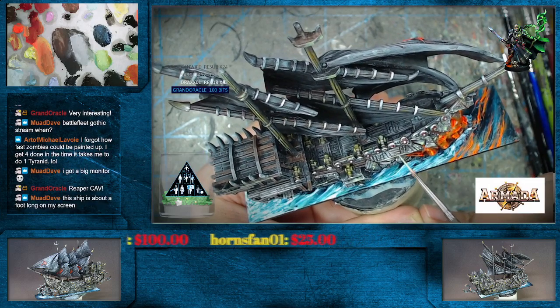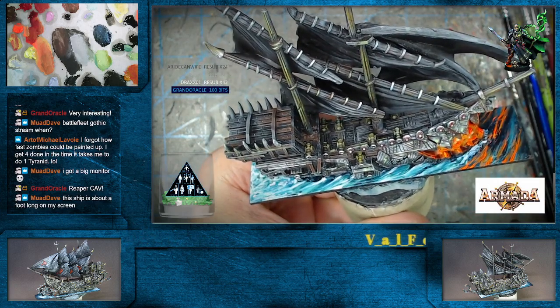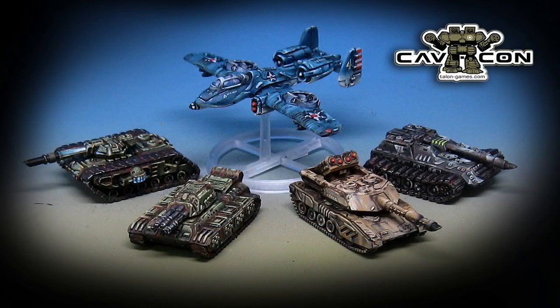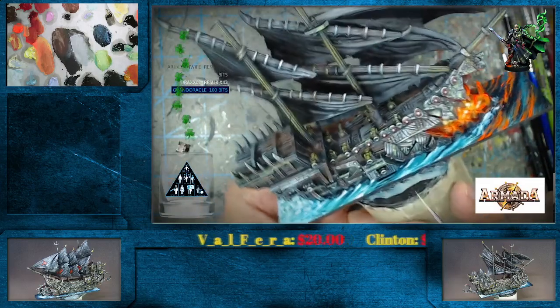So we did paint some Reaper Cav stuff back in the day, which is not that far away. There we go. So we did paint some of that. Now the nice thing about 3D printing it is, yeah, no mold lines, and it's not going to be rubbery plastic. It will be very crisp.